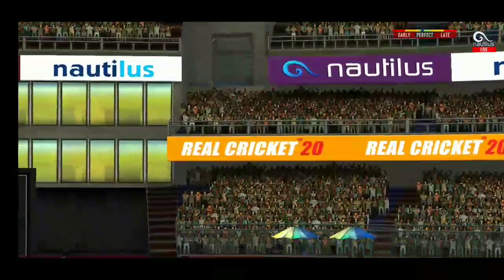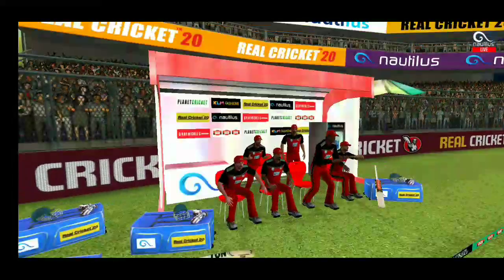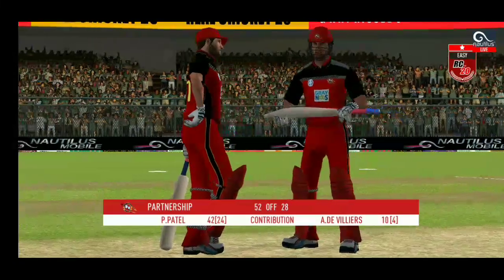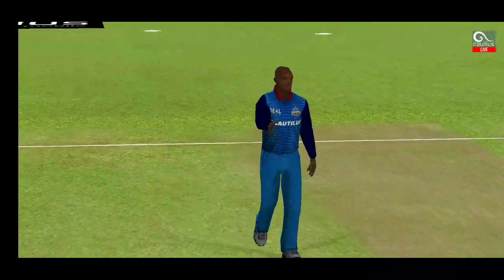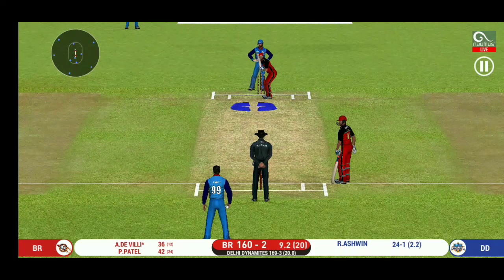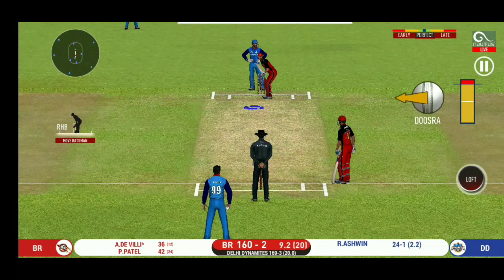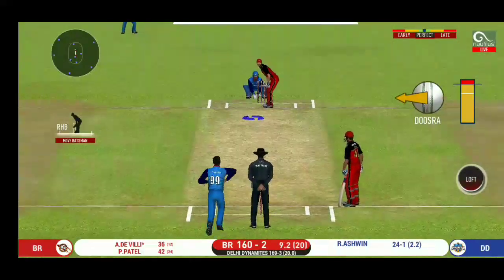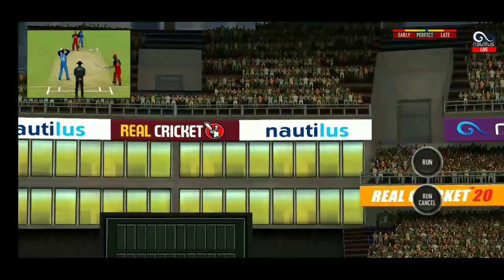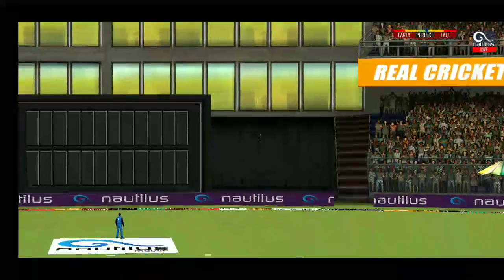In the air, this is six. It's a magnificent strike. That is great batting by both batsmen. The fielding team desperately needs to break this partnership. He seems to have carried his form from the last match. He read the length perfectly. That is a beautiful six.